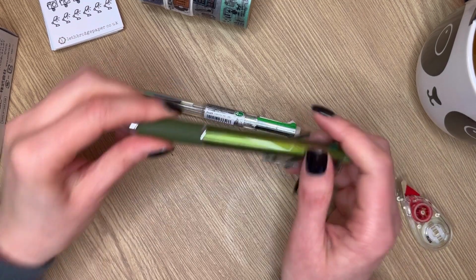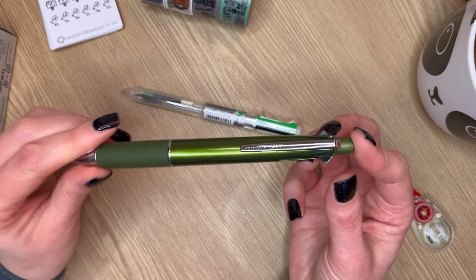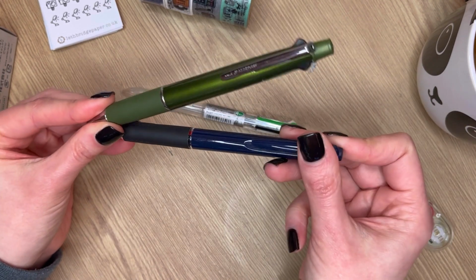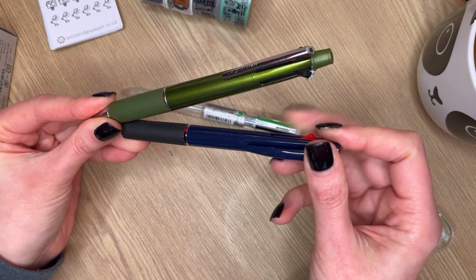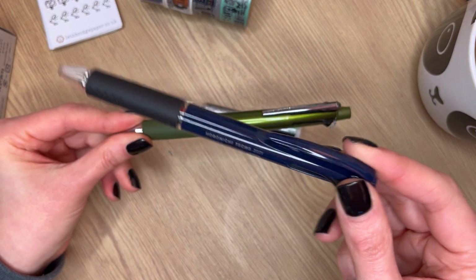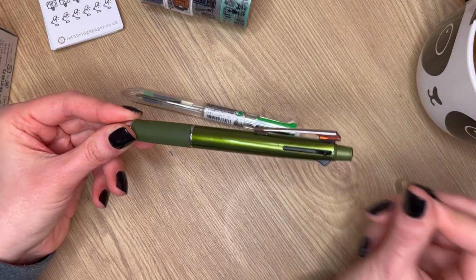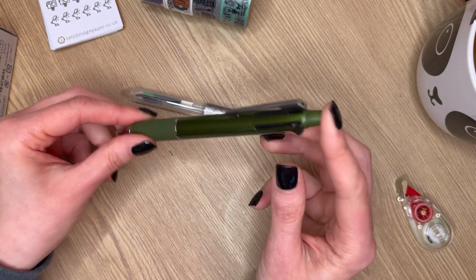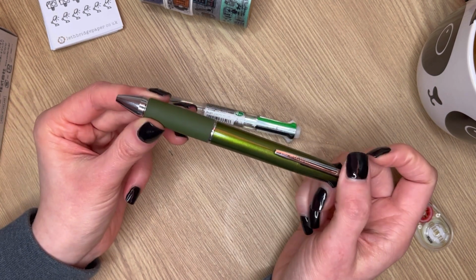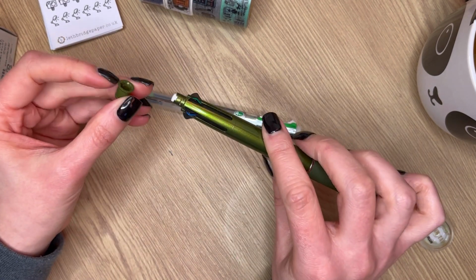Sticking with pens for the time being, my favourite non-fountain pen of the year is the Uni Jetstream. If you are a Hobonichi user, you will be familiar with this pen because it is effectively the same as the Hobonichi pen. The main difference is the Hobonichi pen only has 3 colours, and it's also a 0.3 refill in here, whereas it's a 0.5 in this particular pen. This pen has got 4 ink colours rather than 3, with the addition of the green.